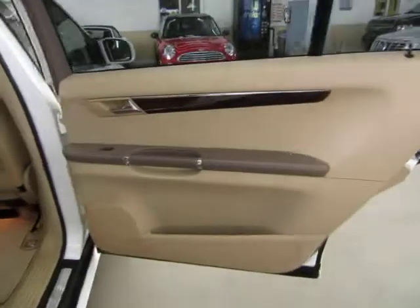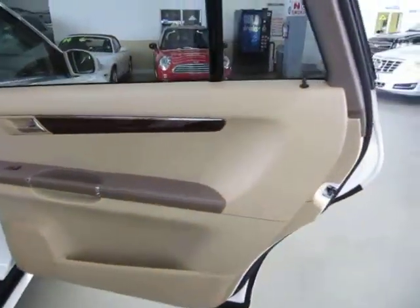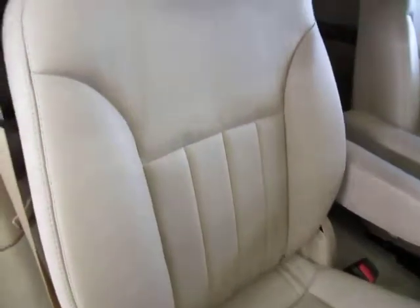Right rear door panel, same way. Beige with a mocha and the wood trimming. I'm sure by now you noticed that none of the trimming is cracked or damaged in any way. None of the speaker covers damaged as well. Let's pan over the passenger seating area here in the mid row, so you can see it's also in great shape.